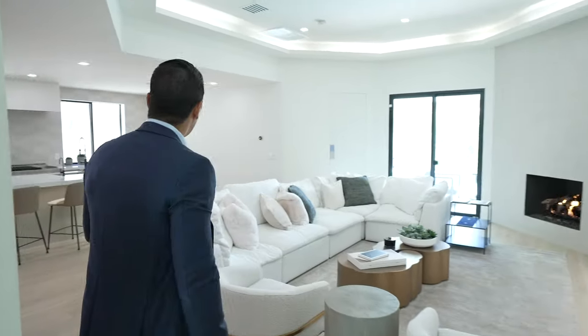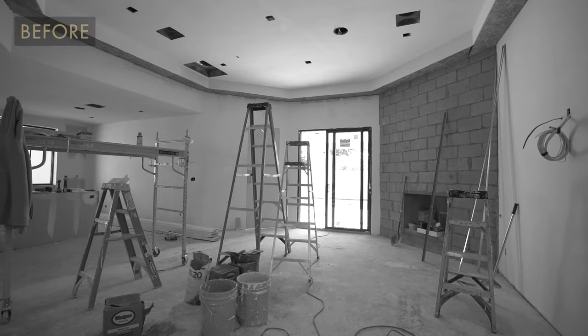So right when you come into the foyer, you get a great view of the open living space that we created here. The project just took a little over 6 months and you're gonna see a bunch of footage of during and before and the amazing transformation that we created here.